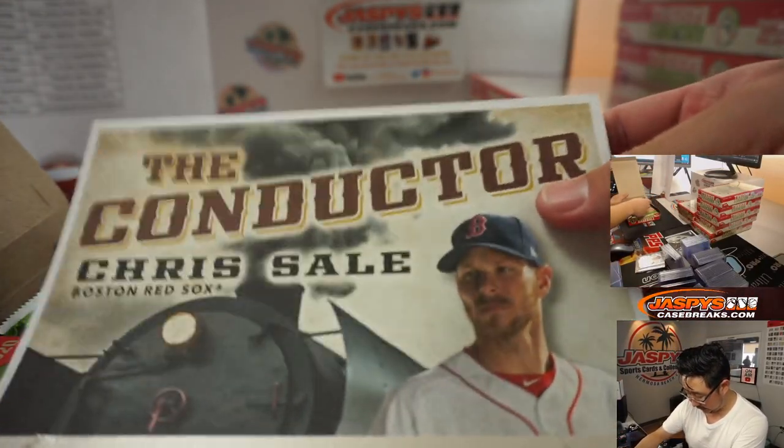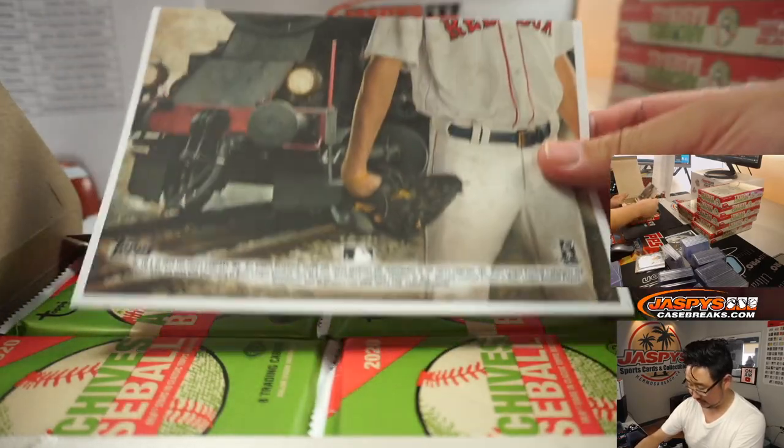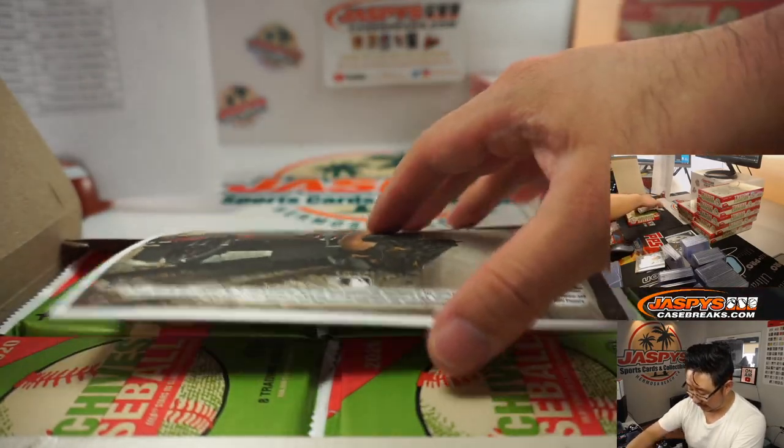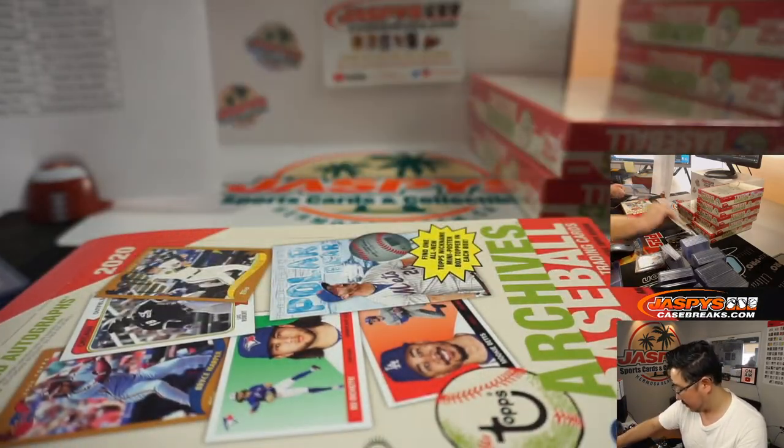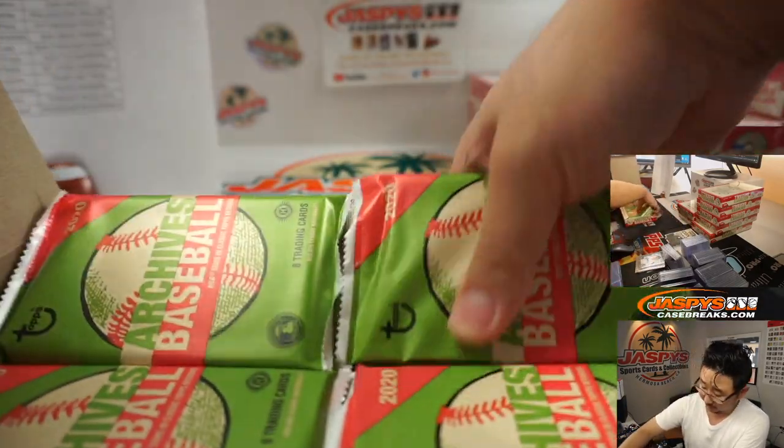Keep forgetting about these. There's Red Sox Chris Sale. They're blank on the back, in case you're wondering. Some of them could be autographed.